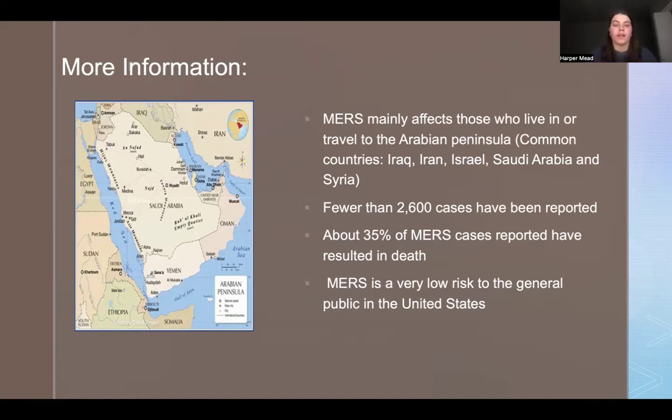Since the first case documented in 2012, fewer than 2,600 cases have been reported. About 35% of MERS cases reported have resulted in death. There have only been, I want to say, two cases reported in the United States, and those two were healthcare workers. So due to that, MERS is very low risk to the general public in the United States.